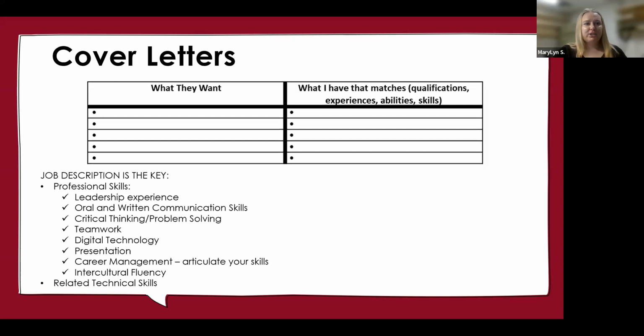So a good way to think about starting your cover letter is by making a simple T-chart. On the left, what does the employer want? What skills are they looking for? What experiences, what knowledge, right? Majors, minors, all of those types of things. And what experience do you have that matches?